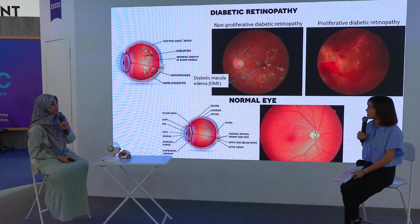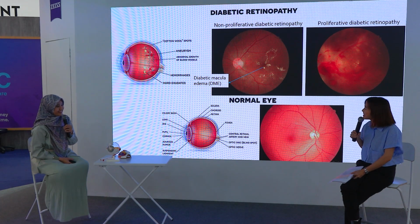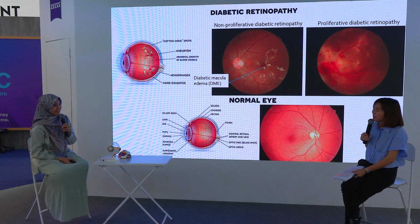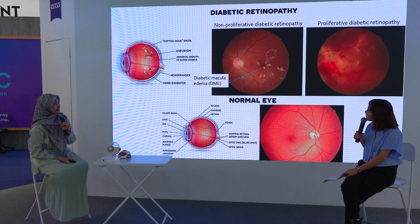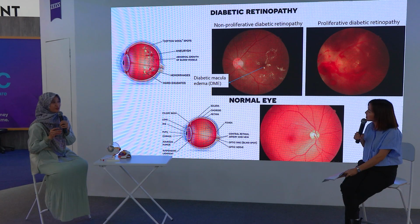Yeah. Dahsyat. Semakin banyak. We really have to have good control of it. Yes, correct. So that's why it's important for you to have a good control.